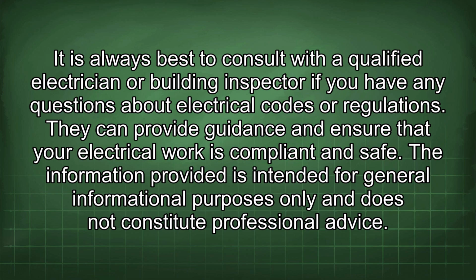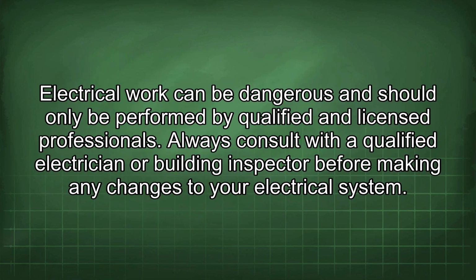The information provided is intended for general informational purposes only and does not constitute professional advice. Electrical work can be dangerous and should only be performed by qualified and licensed professionals. Always consult with a qualified electrician or building inspector before making any changes to your electrical system.